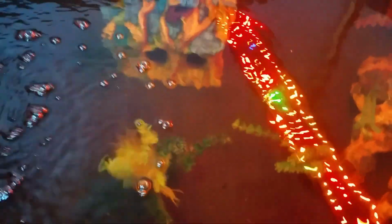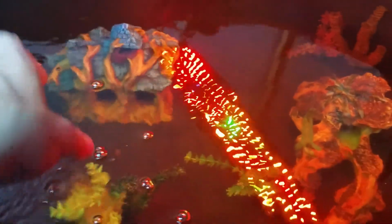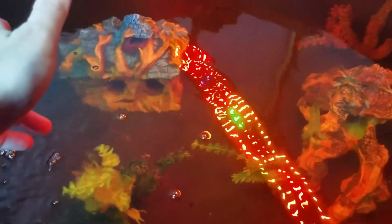And we do have some minnows. They're kind of hard to see with the lighting in here. But we do have some of our regular mosquito fish minnows in here. Not a lot, probably about 10 or so. But this is what we're going to be putting our 1,000 rosy reds in today.